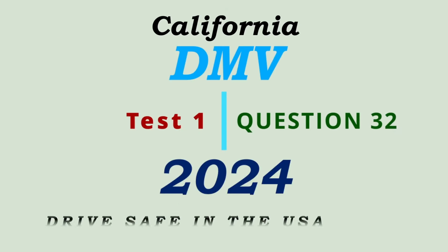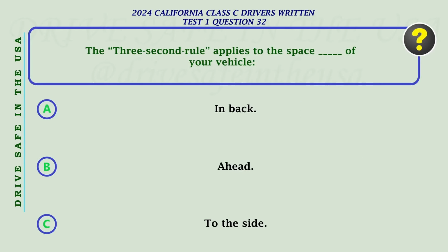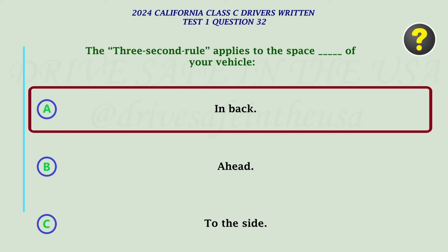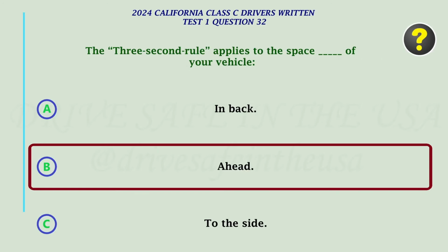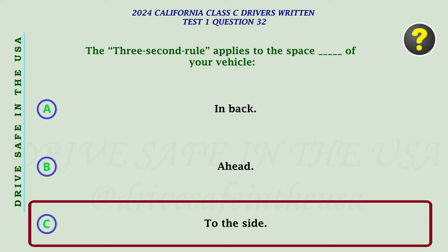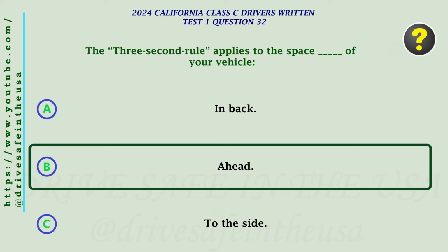Test 1. Question 32. The 3-second rule applies to the space of your vehicle. Option A. In back. Option B. Ahead. Option C. To the side. The correct answer is ahead.